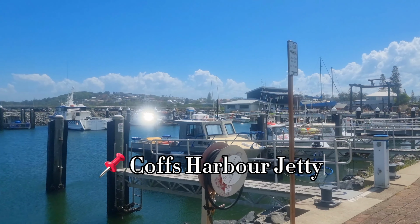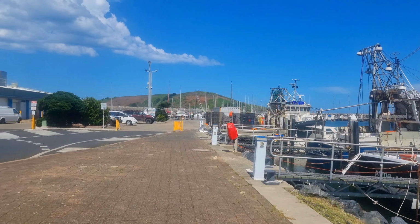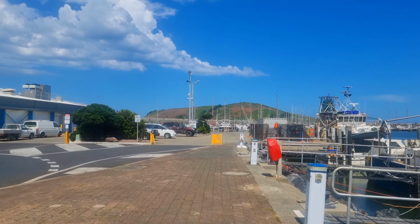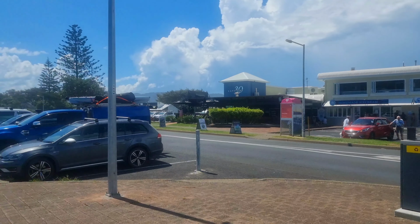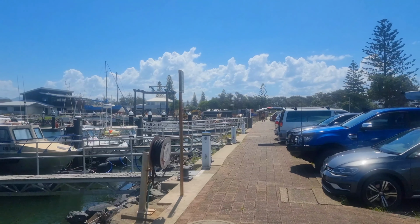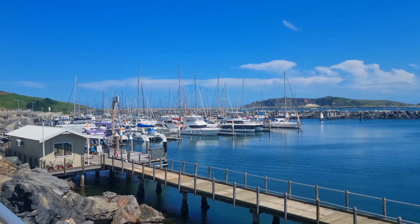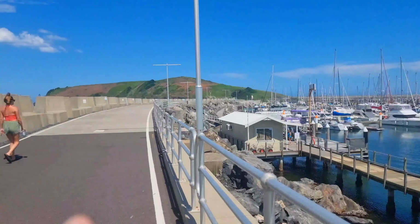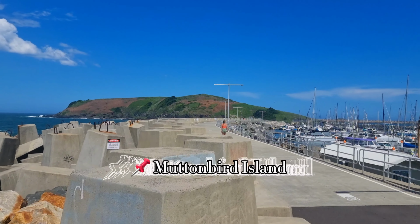So this is the Coffs Harbour Jetty, which is quite nice. Got little boats here, fishing boats. Quite a lot of parking as well, which is pretty good. So yeah, pretty nice, definitely worth a visit. Better video of the marina. And then we can walk all the way up here. And the island is called Muttonbird Island.